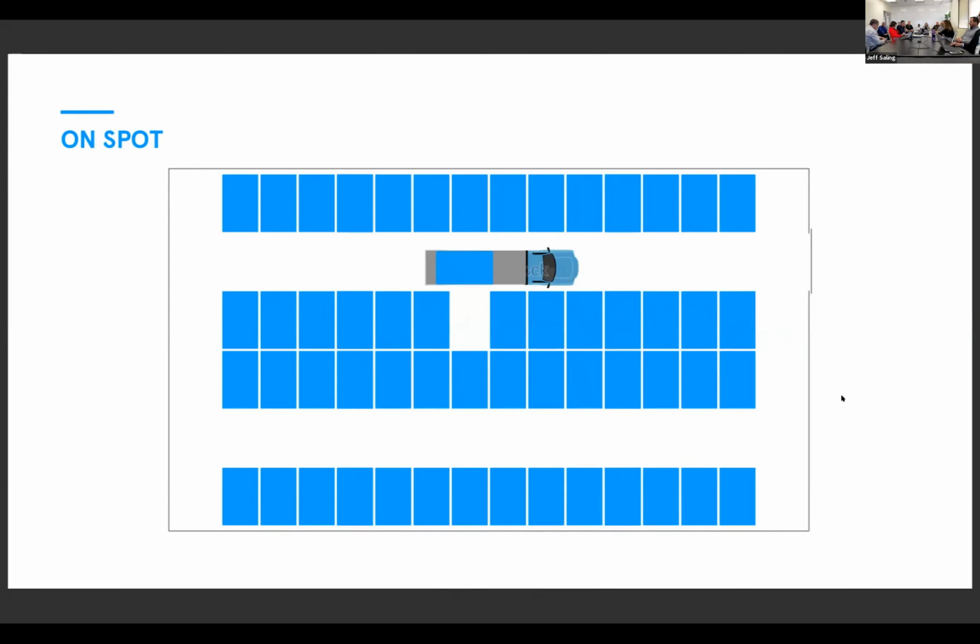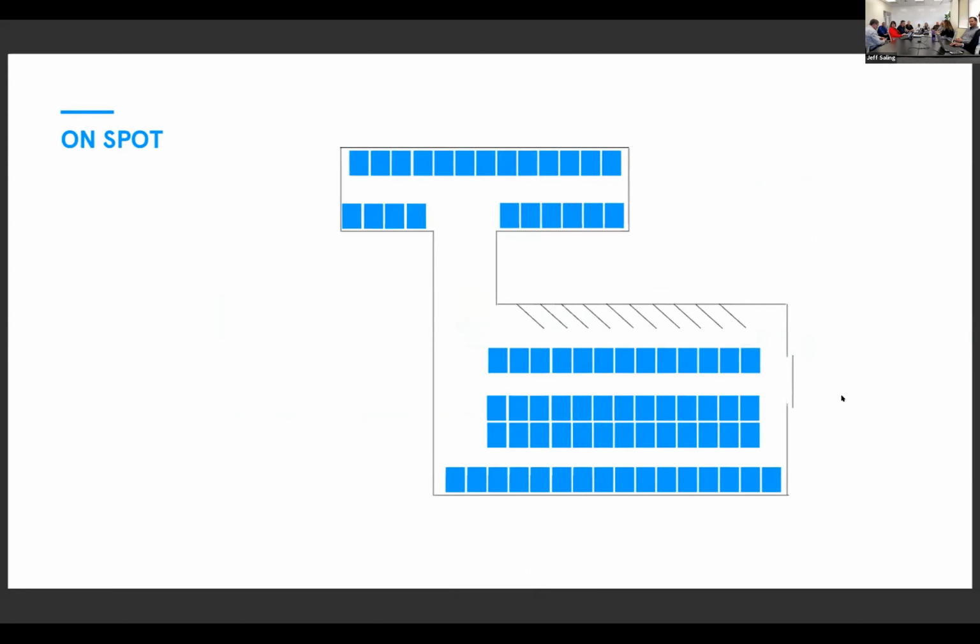Now, not only is this ultimate flexibility for the customer, but it's also for the business. With each unit being portable, we could move these units to fit any piece of land we want to.